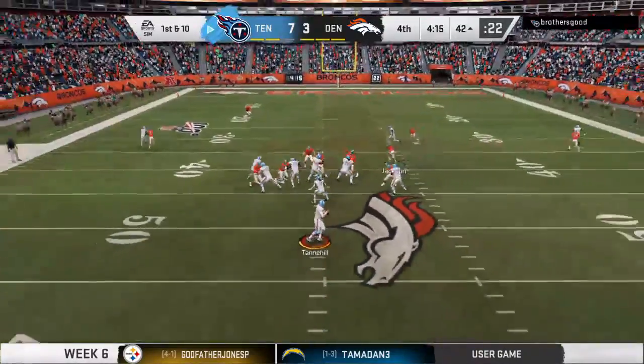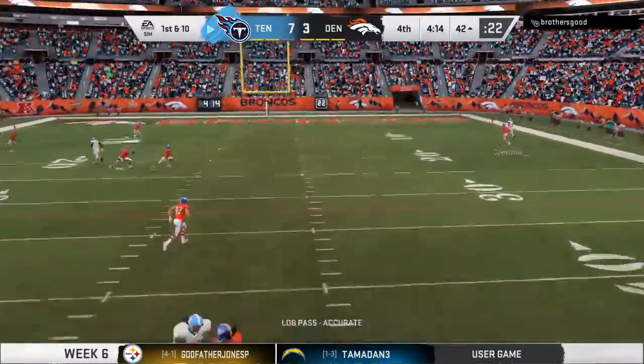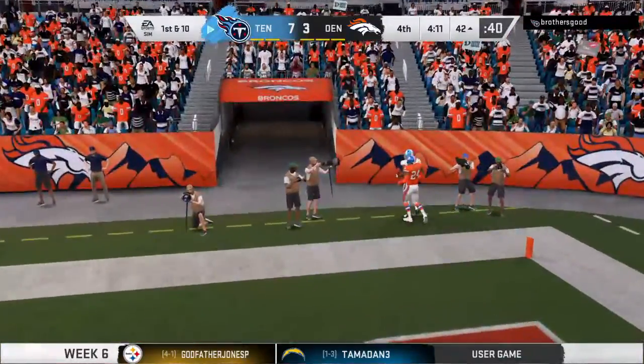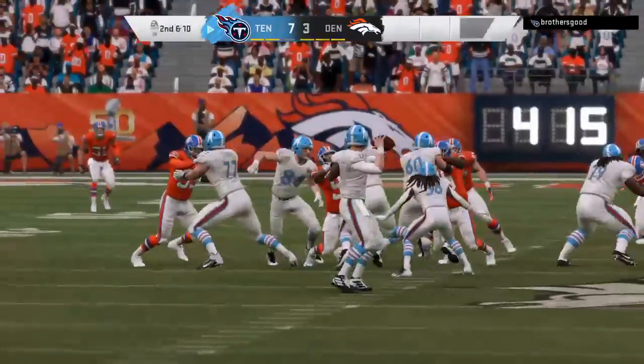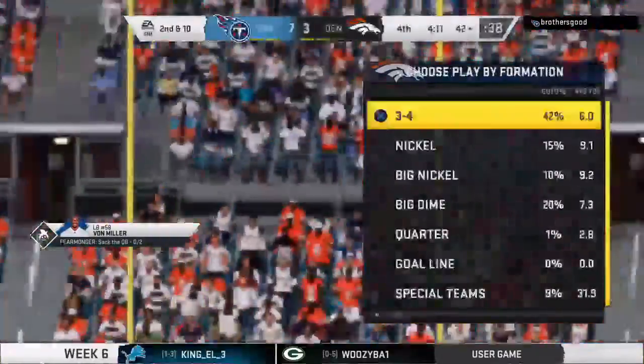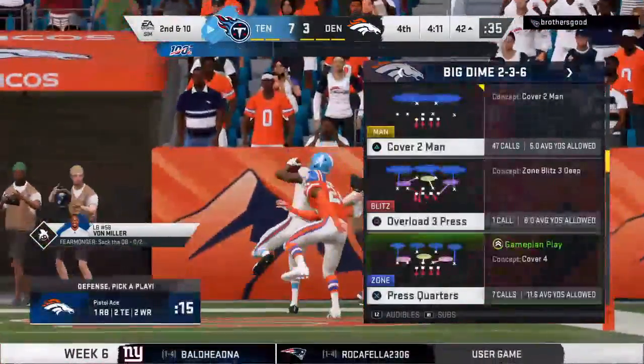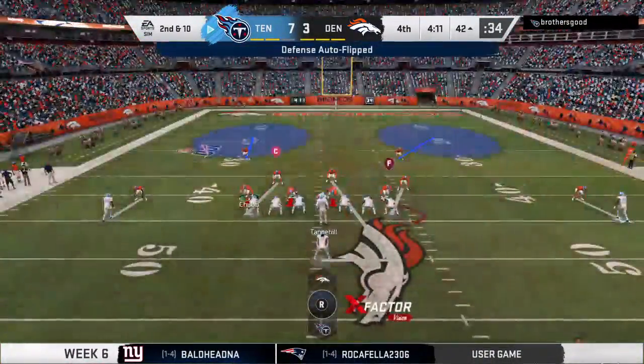They'll fake the handoff. Now Tannehill. There goes a deep ball. End zone. And is it a touchdown? No signal. No, they say incomplete. Corey Davis, the intended receiver. And it's second down.